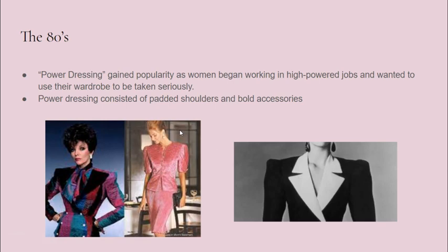In the 80s, power dressing gained more popularity as women began working in high power, high position jobs, and they wanted their wardrobe to be a sign of them wanting to be taken seriously. So they had these padded shoulders, bright colors, nice earrings, sometimes nice accessories, and it was them being like, I'm your boss, you're gonna take me seriously, but I'm also hot, and you gotta know that. So good for them.